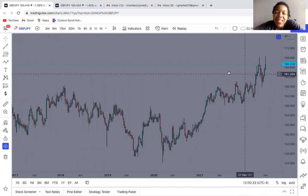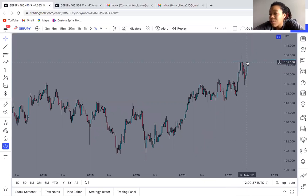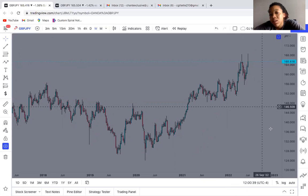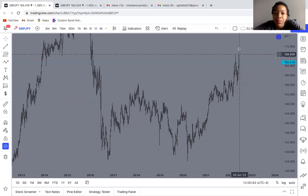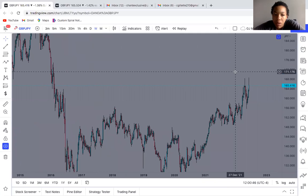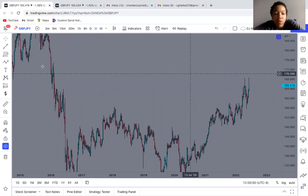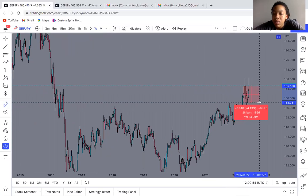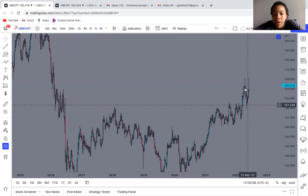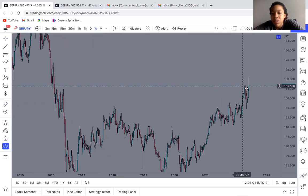So just looking at that, this can be a little bit tricky here. Price could be looking to reverse, to sell off, or price could be looking to continue this move up. So moving into this week, we're going to want to pay attention to these levels. I'm curious to see, here to here is about 700 pips. So that ain't happening within the next week. But this is a level that I'm going to want to pay attention to, this previous high.